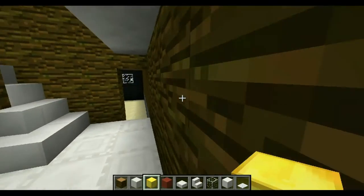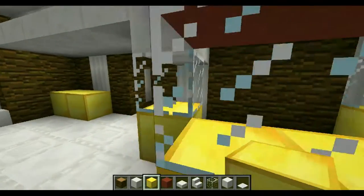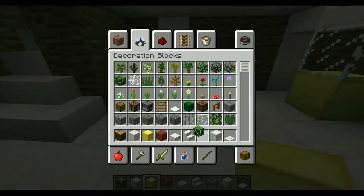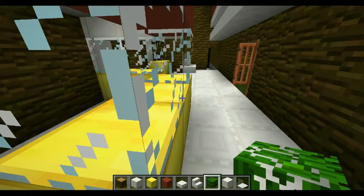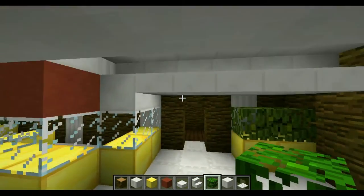Yeah, I like this wall like it is. Where's my plant bush? I always use jungle leaves, because jungle leaves just are superior to all the other leaves. They're very luscious and sexy and beautiful in every way.